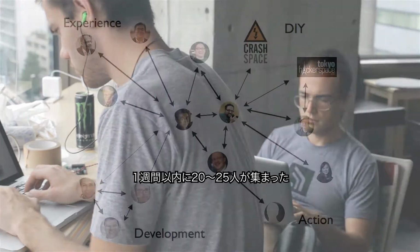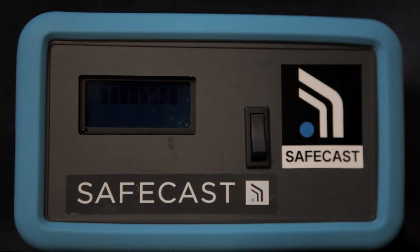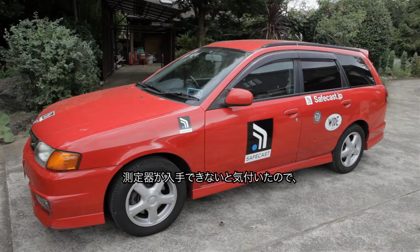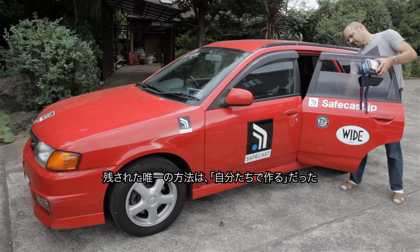Within a week, we had 25 people all in this Skype chat room brainstorming and trying to figure out a solution to this problem. We're looking online and we couldn't get any Geiger counters. Literally within 24 hours, the whole world supply was sold out. When we realized that we couldn't get the equipment, we decided that the only way to get this done is, let's go and build it ourselves.